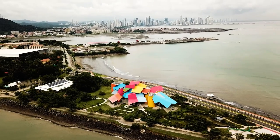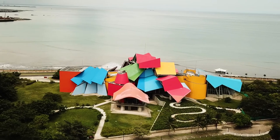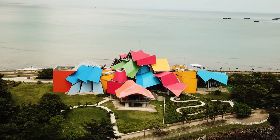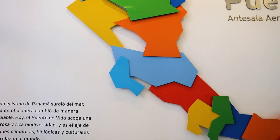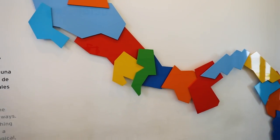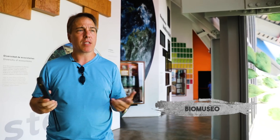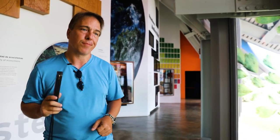We're at the Biomuseo here in Panama City, and the building is very colorful. It's basically just very bright colors throughout the whole thing. The displays throughout this museum are amazing. They've given us a little controller so we can actually listen to each of the displays. This museum covers the biodiversity of Panama and even discusses the separation of the two bodies of water. So I'm gonna go check it out.